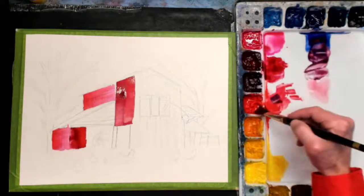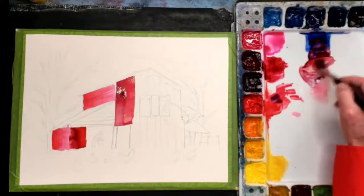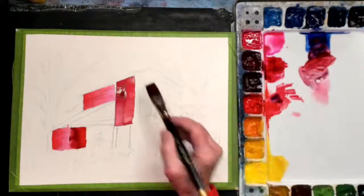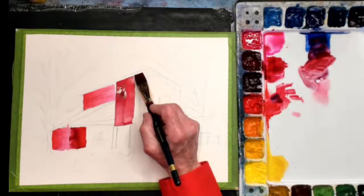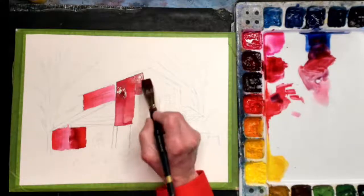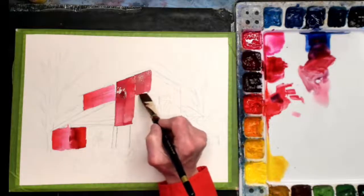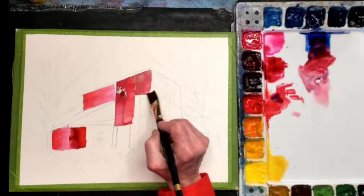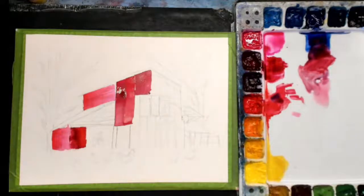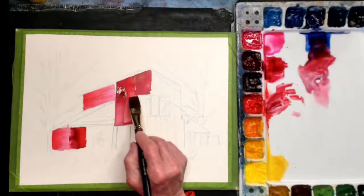I'm not going to wash the brush out. I'm just going to go over there and pick up some blue. I'll pick up a little bit of blue. It'll turn into a purple. I'm going to come down here. Use the edge of the brush to get a little detail. Pick up some more of that Pyrrole Red. Come down along the side here.